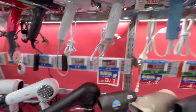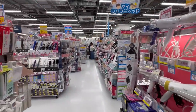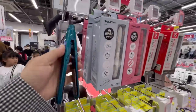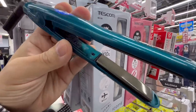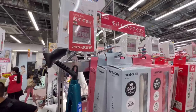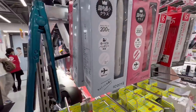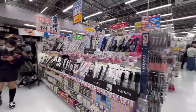40 bucks. Every single color. Wow, and check this out, these are travel sized. Tescom makes a tiny one. It's so light, so tiny. Okay, this is 20 bucks, Tescom 200. Very hot, very dangerous, 2000 degrees Celsius.